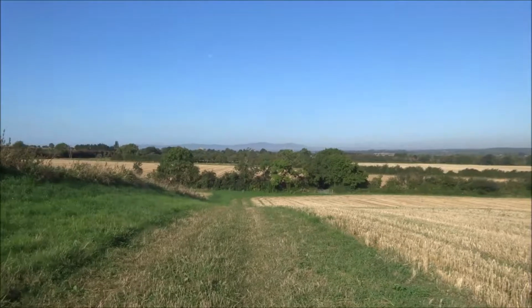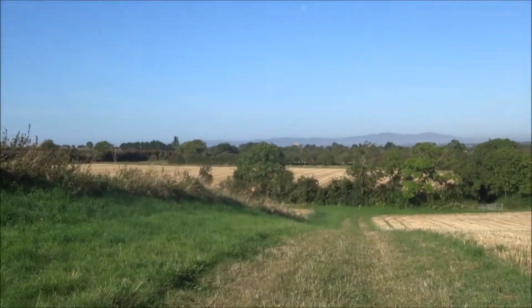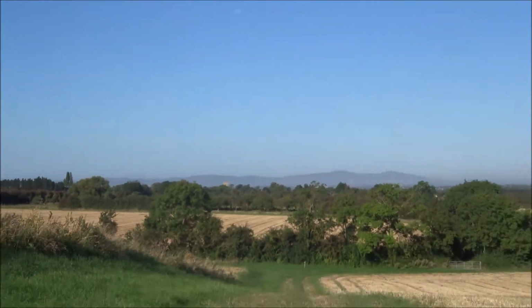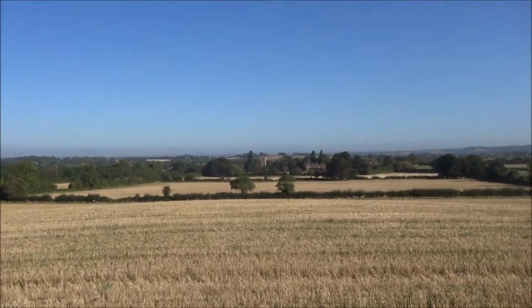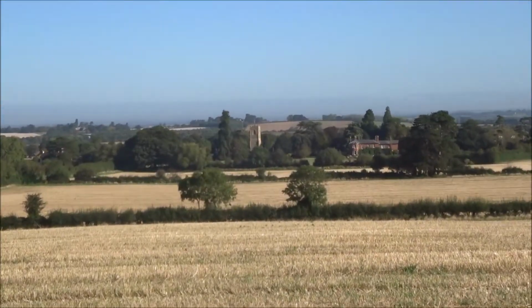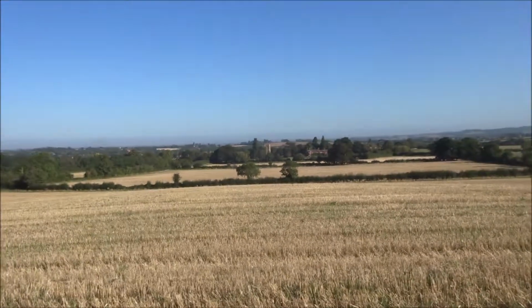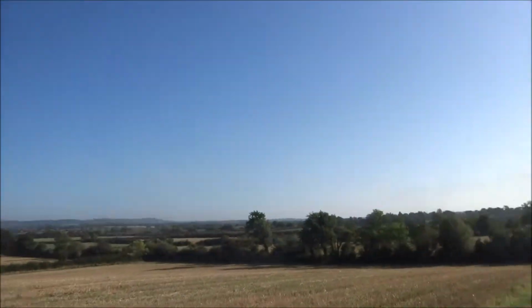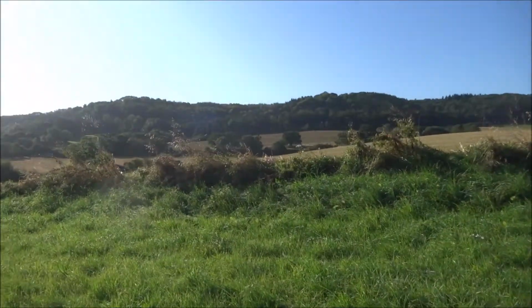There's the Malvern Hills in the distance there, and you can just about see the top of the Pershore Abbey Tower there. And yeah, North Cotswolds. It's been some time, I think, since I was here, but of course these village churches are dotted everywhere, all over the countryside in this part of the world.